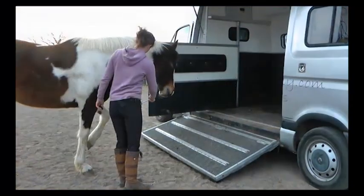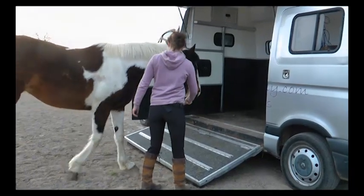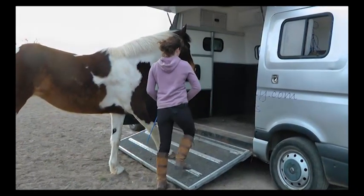Good boy. India can do Spanish walk into the box. Now keeping the rhythm is difficult going up the ramp, so I'm happy with just one leg at a time.